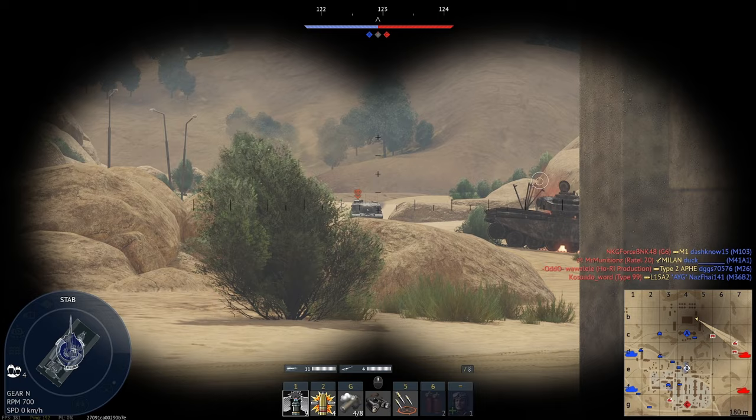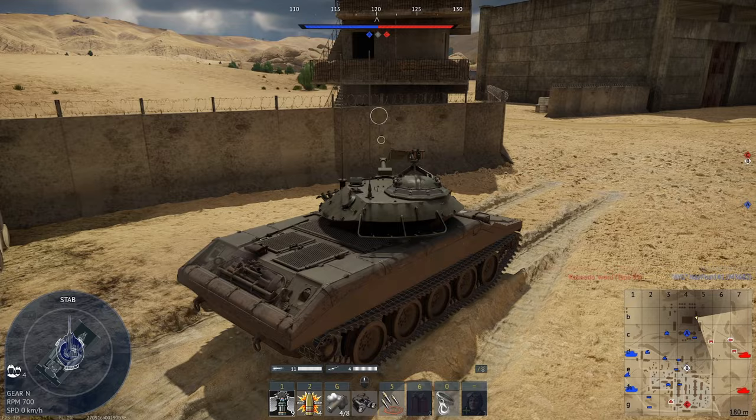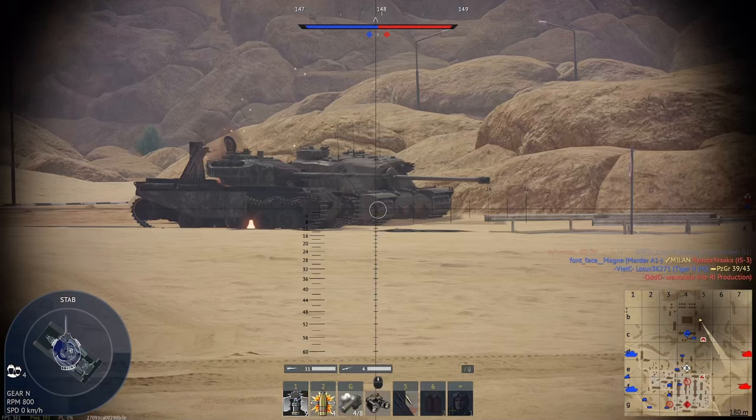There's something behind him. I just saw it. Okay, that's a Tortoise. So I don't think I can actually pen the front of the Tortoise. I don't think so anyway. I might be able to hit his gun. So let's just drop some artillery on them and hope I don't get flanked, because I think there's somebody coming down that way. Or there was.